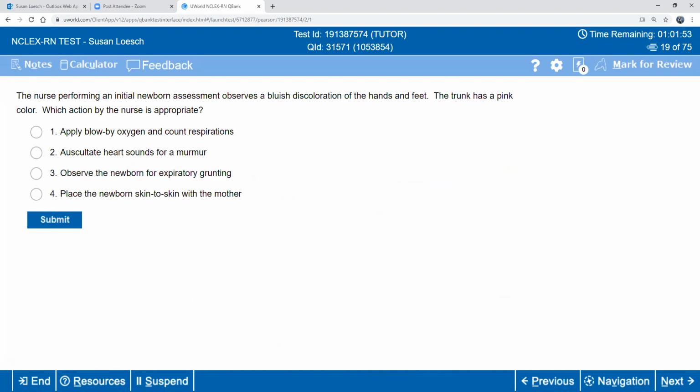The nurse performing an initial newborn assessment observes a bluish discoloration on the hands and feet. The trunk has a pink color. Which action by the nurse is appropriate? Apply blow-by oxygen and count respirations. Auscultate heart sounds for a murmur. Observe the newborn for expiratory grunting. Place the newborn skin to skin with the mother.